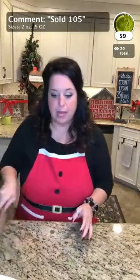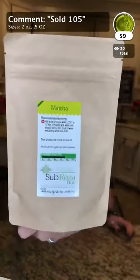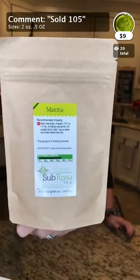So the regular matcha is sold $105. This is the matcha, like I said, that's unflavored. And friends, you're going to see above my head if you're watching on Facebook that we have 2 sizes of matcha. So if you were interested in putting this item into your cart, you would type the word sold, the number 105, and the size. Again, we have 2 sizes available right now, and you would need to type it exactly as you see it in order for the computer system to read it.